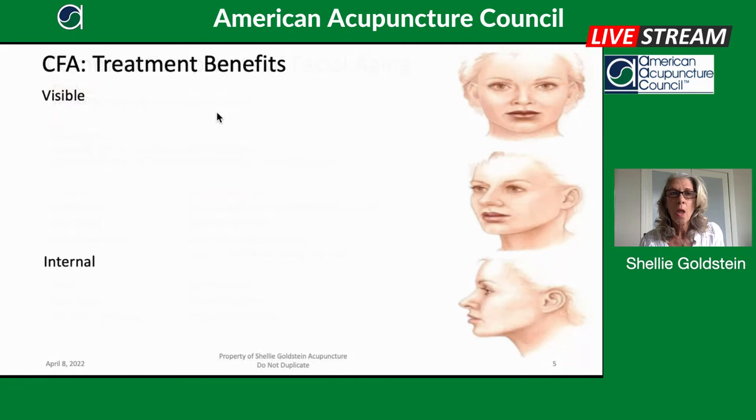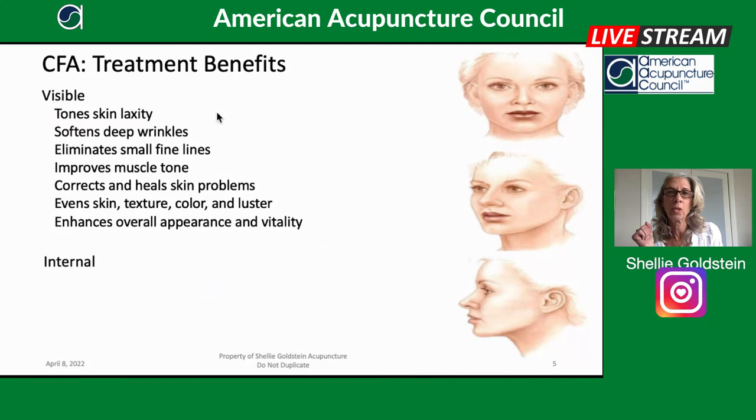When we treat with cosmetic facial acupuncture, there are both visible changes that we see and internal changes. So visibly, and this is our topic for today, is toning skin laxity. We'll talk about these more throughout the year, but today we're going to focus on skin laxity. Other changes that you can see are softening of deeper wrinkles, eliminating of fine lines, improvement in muscle tone, correcting and healing skin problems that we discussed, evening skin texture, color, and luster, and enhancing the overall appearance and vitality of the face.